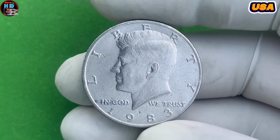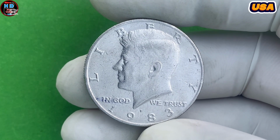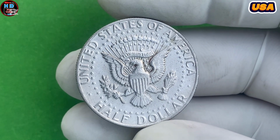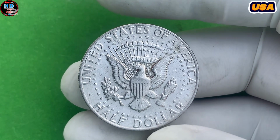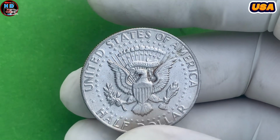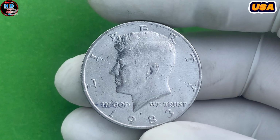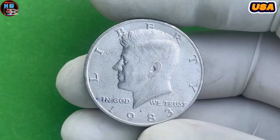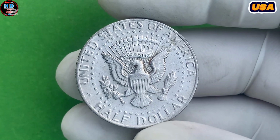And here's the kicker. While most 1983 Kennedy half-dollars are fairly modest in value, some of the more pristine examples or those with rare minting errors can fetch extraordinary prices on the open market. In fact, there have been instances where rare 1983 Kennedy half-dollars have been sold for mind-boggling amounts. Coins in perfect, uncirculated condition, especially those with rare characteristics, have been known to sell for tens of thousands of dollars. One particularly well-preserved and error-riddled example was recently sold for a jaw-dropping $70,000. Yes, you read that correctly, $70,000.